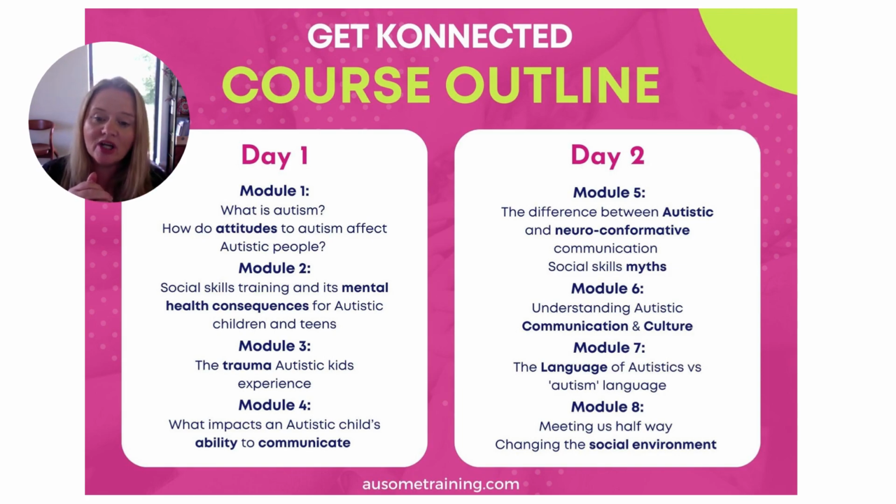And then also we look at the different things that impact an autistic child's ability to communicate. And this is where we start working with my 6 S's of social interaction. So we start to see that neurology is really only a tiny part of what influences our interaction. And we start to look at all the other things that influence our interaction. And the good news is there's so many things there that you as a neuro-affirming practitioner can start to support your client with.